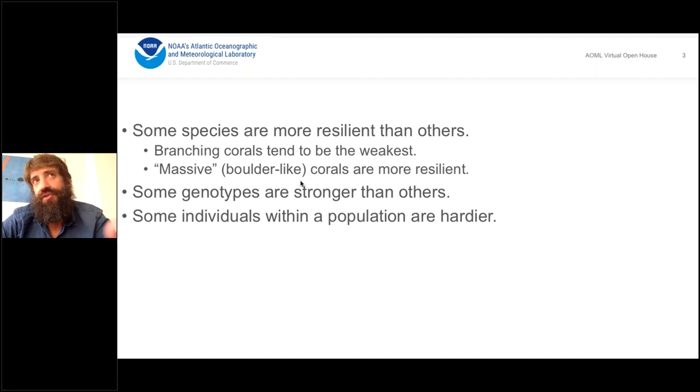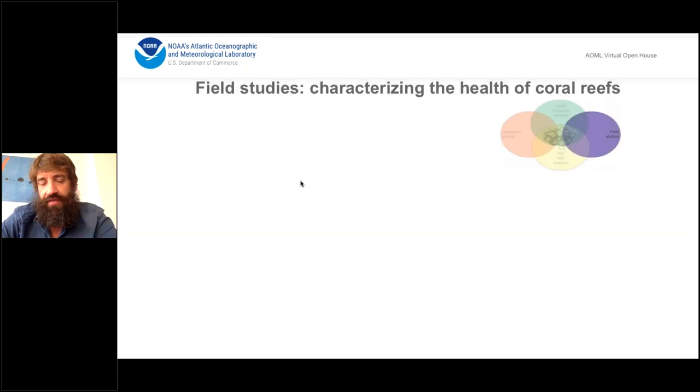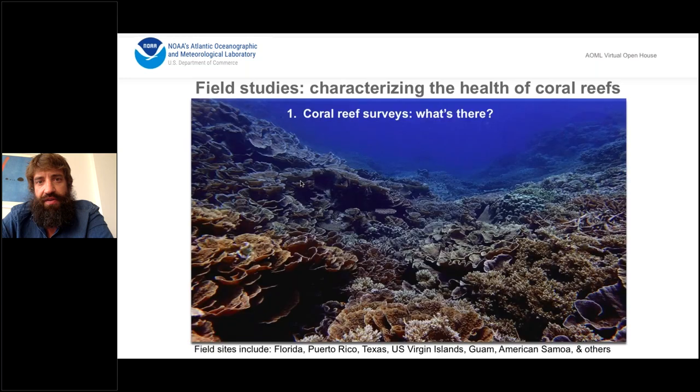So my questions have more to do with what are the drivers of this resilience? What can we learn from it? And can we go out there and use our data to say, hey, based on this information, I'm thinking we're going to find the resilient corals on this reef, or maybe we're going to find the weak ones over here. And then we're going to be able to do something I'll talk about in a minute, which I call coral reef triage.